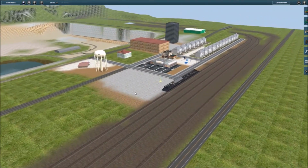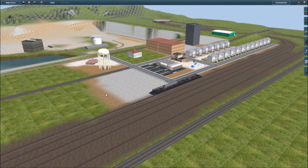So, we fly back here to downtown Mavis, overlooking the quarry, and until the next build video, have a wonderful day.